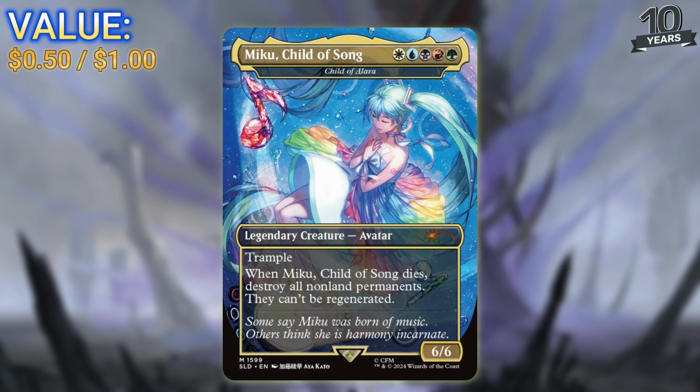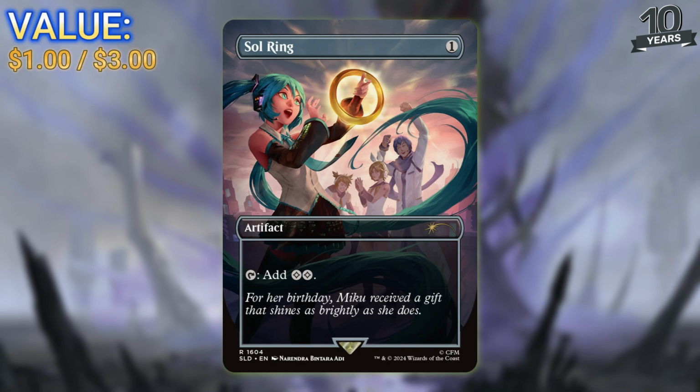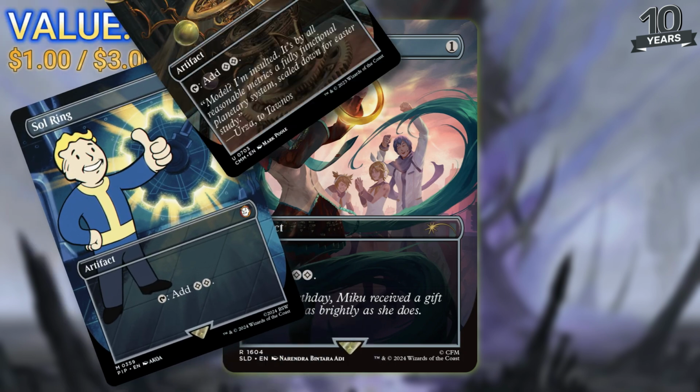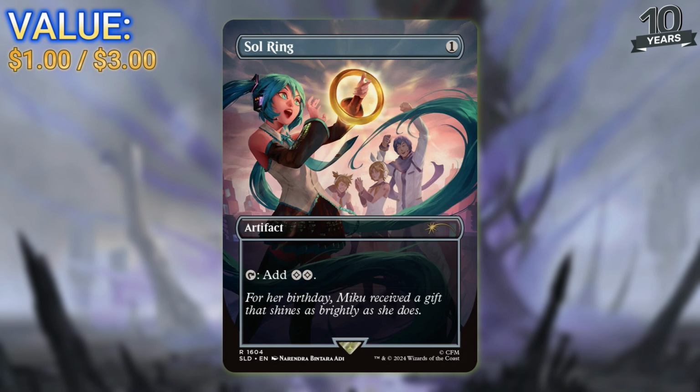All right, the next one's very interesting because it is Sol Ring, and obviously Sol Ring has been printed a bazillion times, but we have seen time and time again that when Sol Ring is reprinted in any kind of premium alternate version, it typically does very well in price. We've seen Sol Ring from Fallout, we've seen Sol Ring from Commander Masters, both with alternate art, borderless variants, both hold out quite well, and people love Sol Ring. Every Commander deck plays it, so there's always going to be a demand for premium variants with Sol Ring.